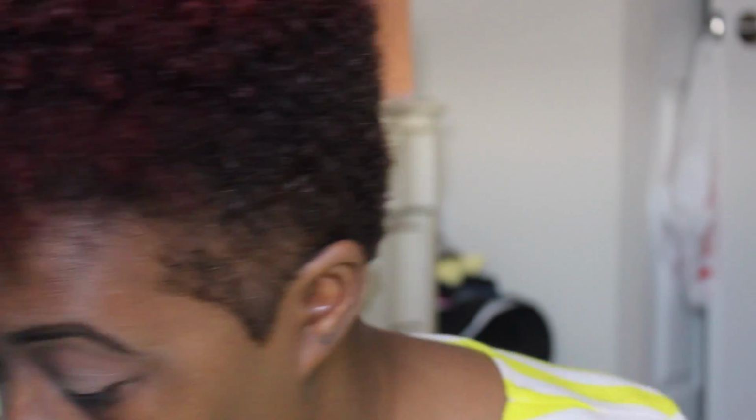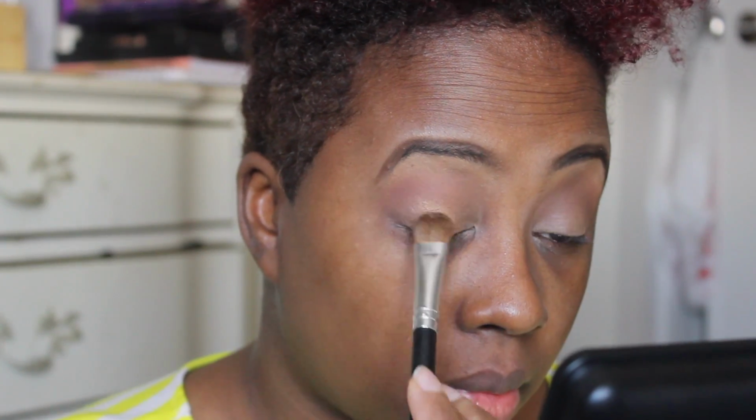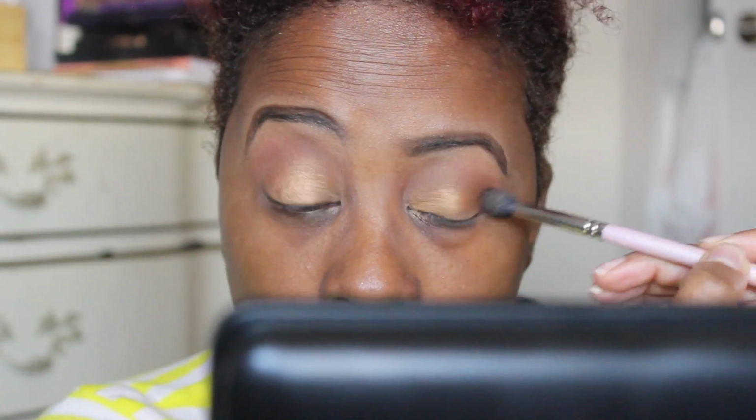Then I'm going to take Embark by MAC, which is a matte shade, just to give my crease a little bit of depth. Not too much, just a little something. Then I'm going to take Amber Lights and go all over my lid. Then I'm going to go back into Brown Script just to blend out the edges of that Amber Lights. Make sure everything is blended and looking cohesive, like it's going into the next shade as opposed to looking stark and crazy. Then I'm going to take Antiqued by MAC and just put that on my outer V area.